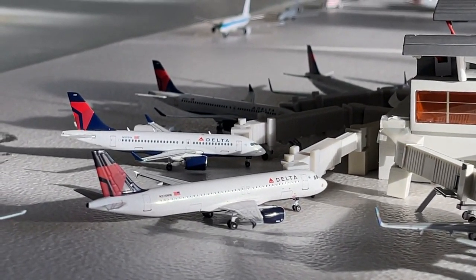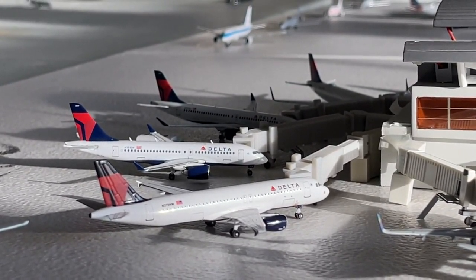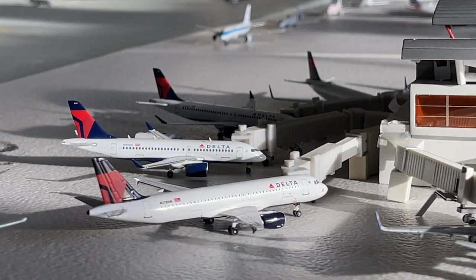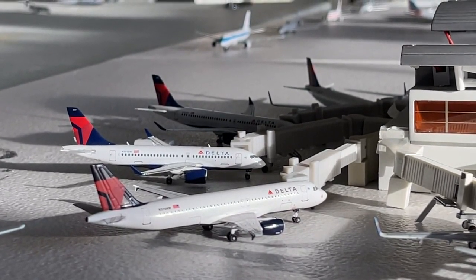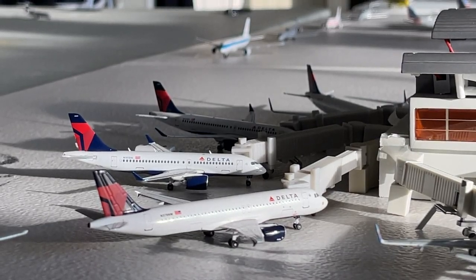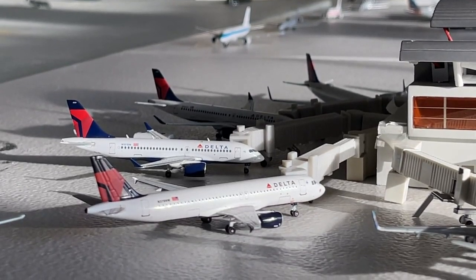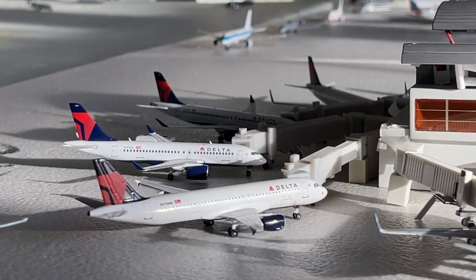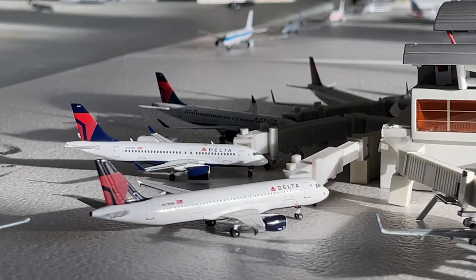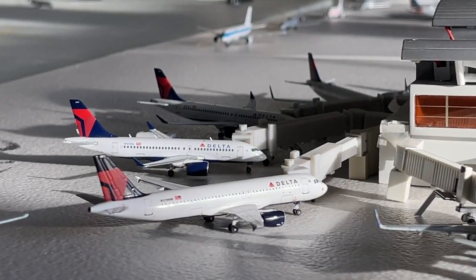Delta's also been doing really well here. Here's their 320. This guy's going to be making out to Los Angeles today, came in earlier today from Atlanta. The A220-100 is currently coming in from Minneapolis and continuing out to New York LaGuardia. Filming after dinner has obviously been tough, but it's all good. A220-300 is currently coming in today from Detroit. Or did I say Detroit? I'm sorry, we'll say Detroit, and this guy's continuing out to Salt Lake City.